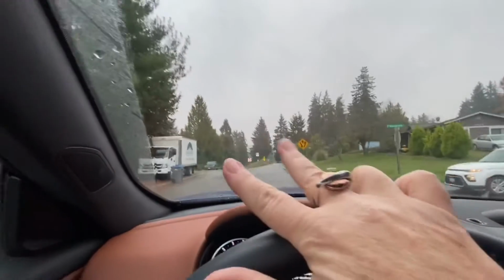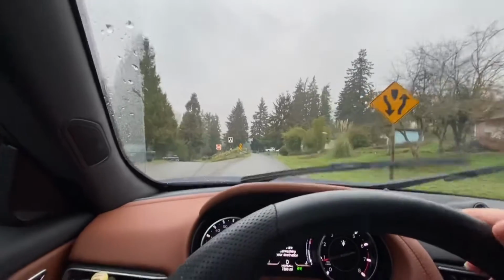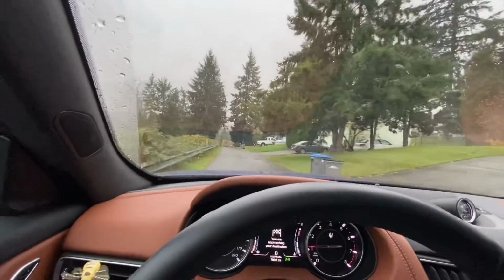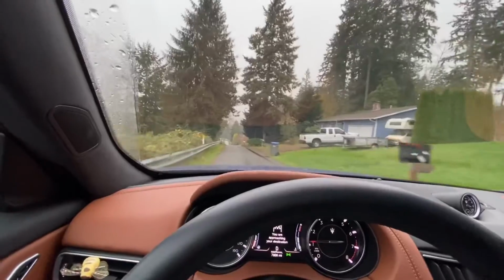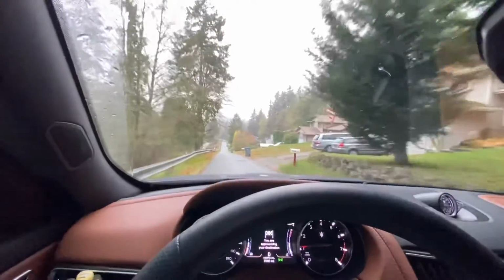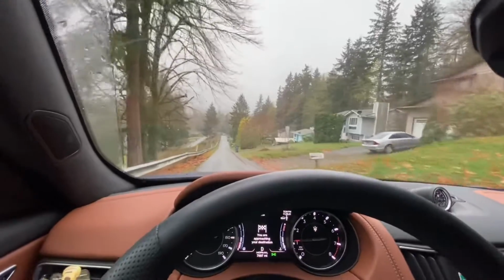All right, I just want to show you that I'm on Aspen and it's a one-way. So depending on how you come into the neighborhood, you sometimes have to come up this way and then do a little bit of a U-turn. And then it's very narrow here, so there isn't any parking on the street whatsoever. But the driveway to the house is quite long, so to me it's not a huge concern, because you can always just park in your very own driveway.